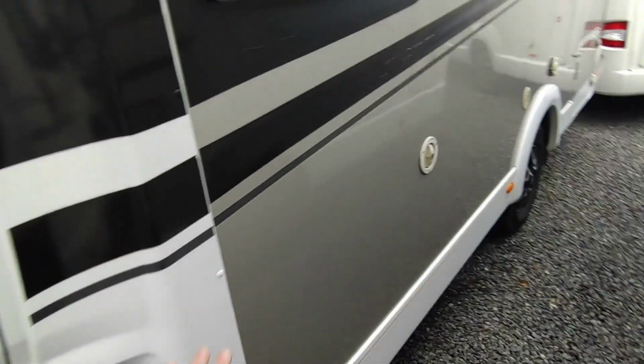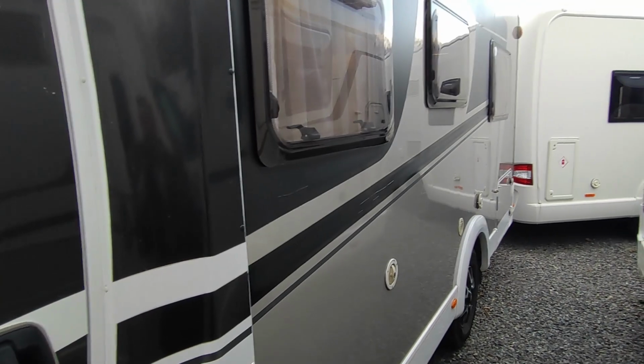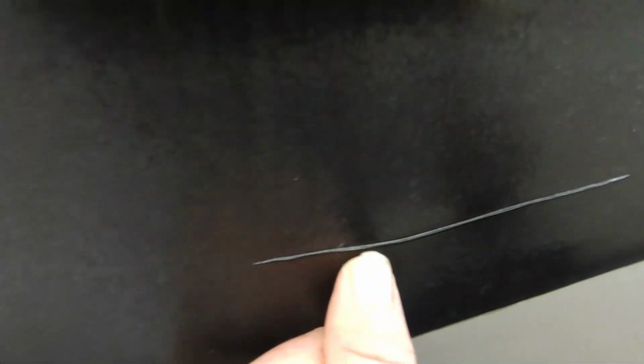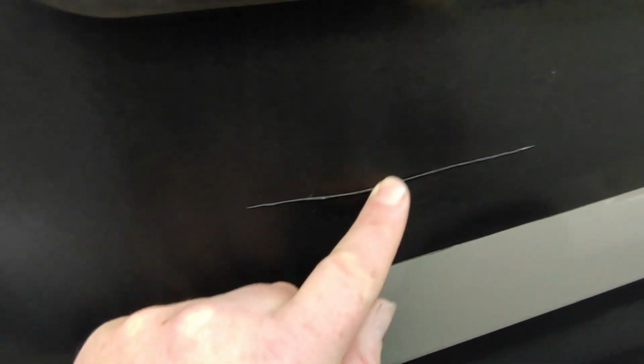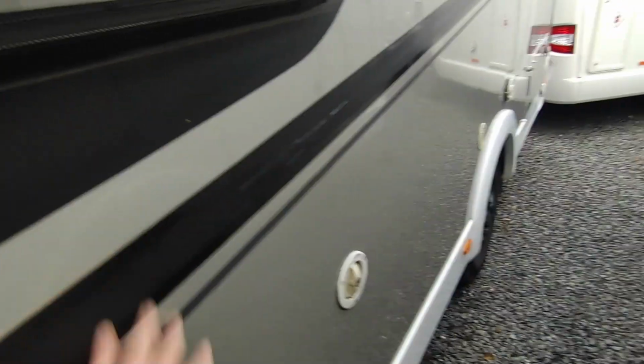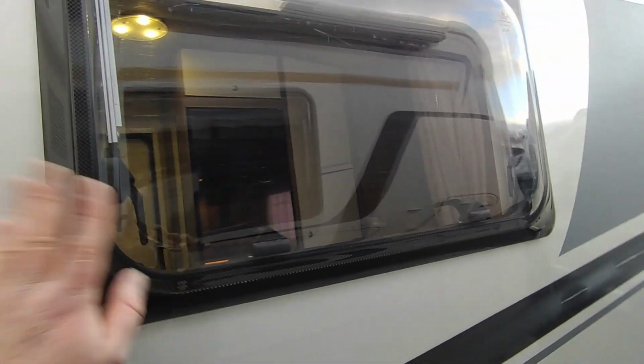Coming down the sides, we've got the smart coloured sides, which I think were part of the Emotion pack. Condition wise is lovely. This has probably been like it from new. You can see this, it's not a scratch, it looks like a scratch, but it's actually just a little ridge in the top of the clear coat on the graphics. So minor cosmetic, not a lot we can do about that, but it is but a cosmetic thing. We've got double glazed windows all the way around, which are all in good condition.